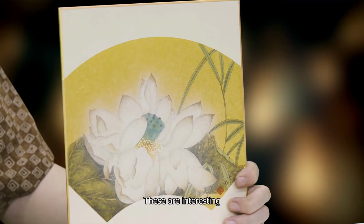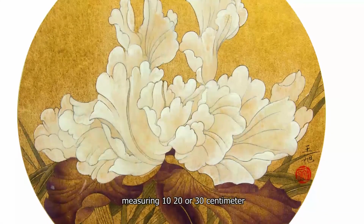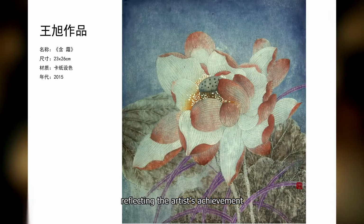These are interesting and very appealing small works of art with simple content and sparse brushwork, measuring 10, 20, or 30 centimeters. They are improvised works reflecting the artist's achievement with simple words yet profound meaning.